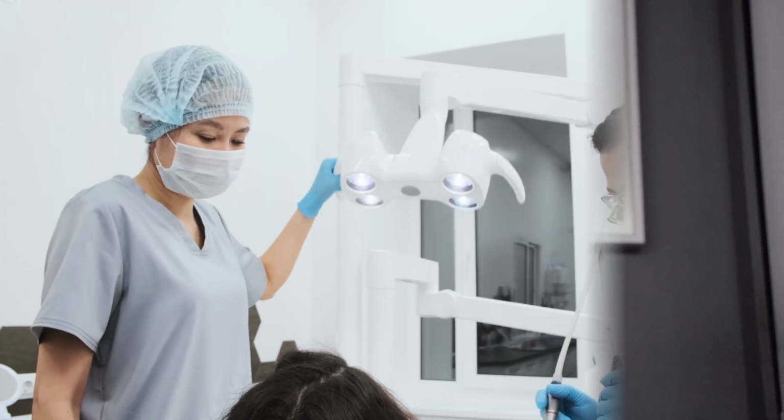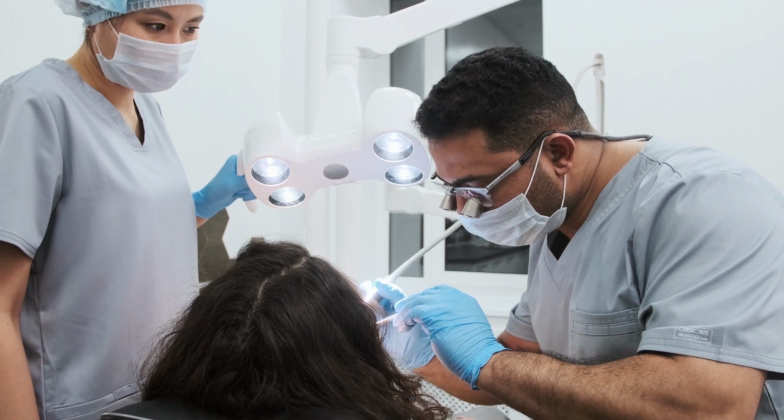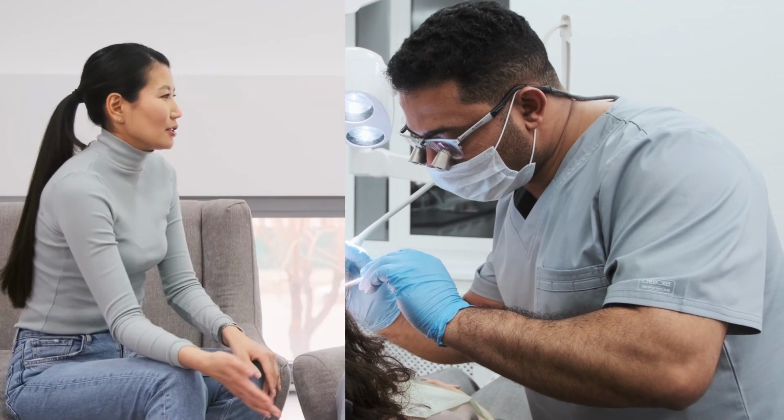What might seem like a quick fix can end up worsening your condition, complicating the treatment, and extending your recovery time. Instead of turning to these unproven methods, it's crucial to follow your dentist's treatment plan closely. Trusting in the professional care you're receiving will ensure that your recovery is smooth and that you avoid unnecessary complications.